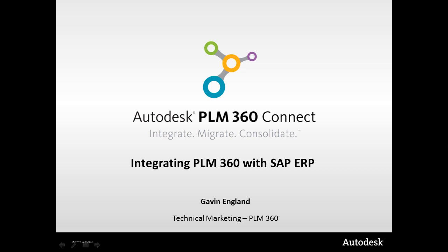Autodesk PLM 360 can provide an organisation with significant benefits across all disciplines. However, anyone using PLM 360 will also have in place many other enterprise solutions and databases which fulfil needs outside of the scope of PLM. The benefits PLM 360 provides can be magnified greatly by integrating it with those other solutions.